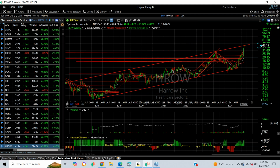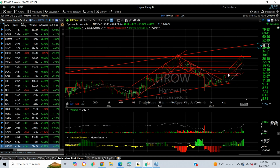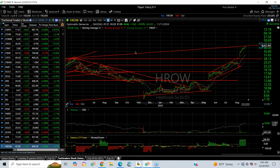Harrow is a tech-traded swing that we did very well with here, and then it got hammered, came back, broke out again. We put another swing on it around 15. It ran into the 40s. Is that the channel top? I suggest taking profits up here.